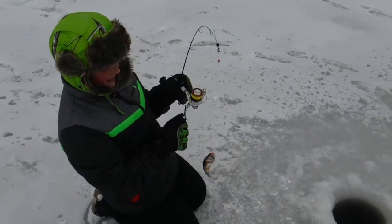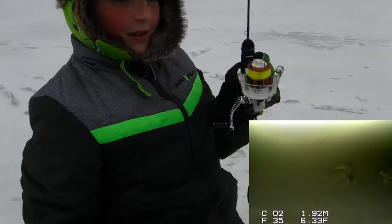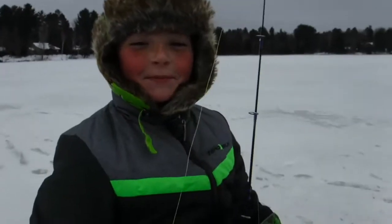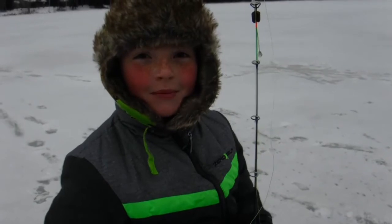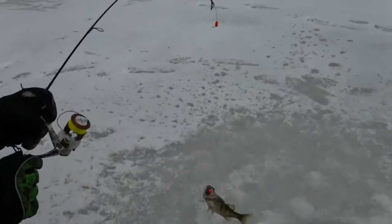We had just come out here and we were watching the Aqua-Vu with the tip-up set on, and we noticed there was a bunch of perch, so I figured we'd come out and see how big they are. First one, just got it down, little guy, but let's get you back down and see if we can catch another one. Hit him. This is fun. Bunch of little perch down there.